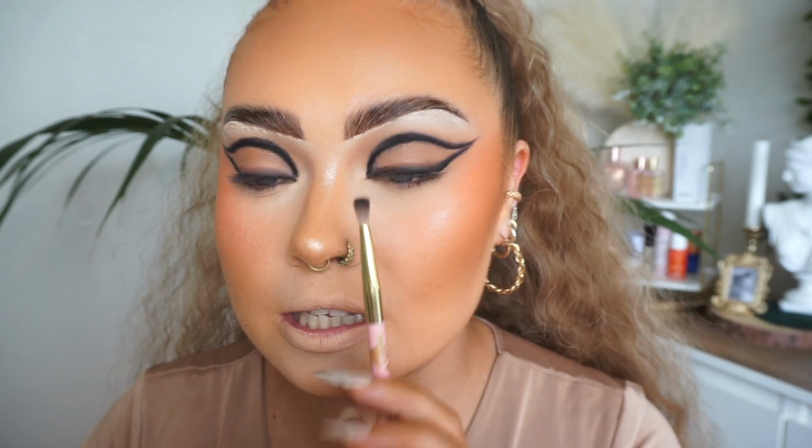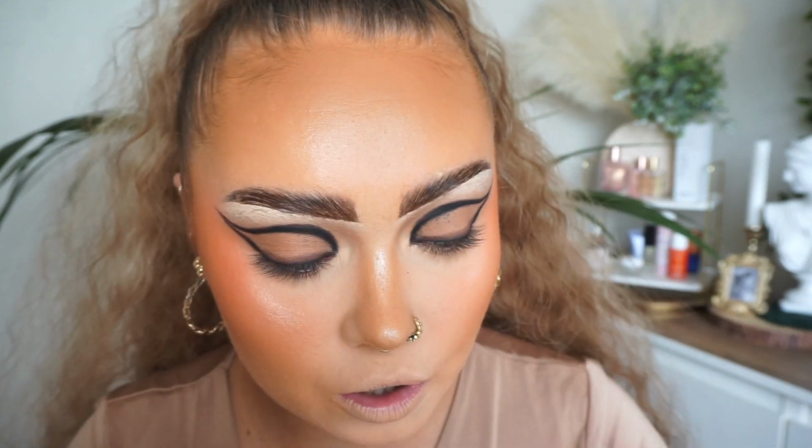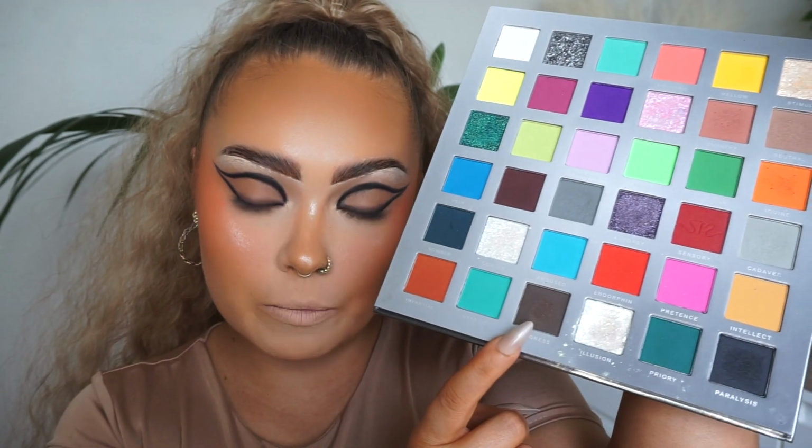Okay, I just tried to eye my lash line to see how it would look, so I'm going to take this wee blender brush and I'm going to go into a mixture of this dark brown and these two shades here, just dabbling on in.